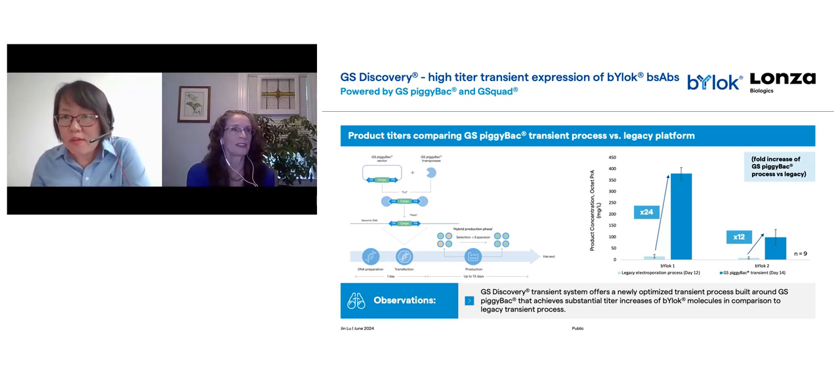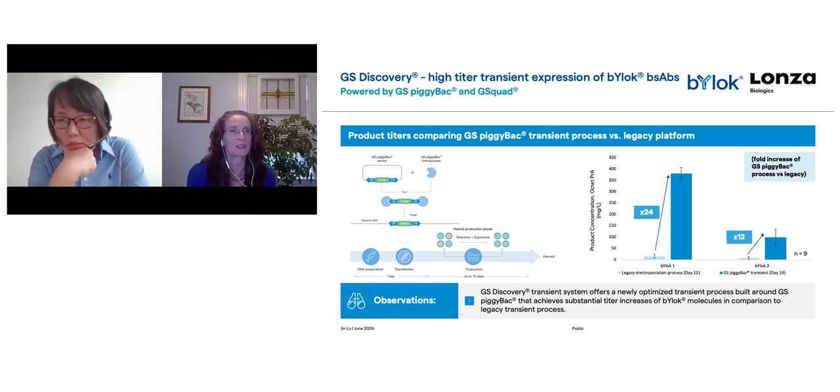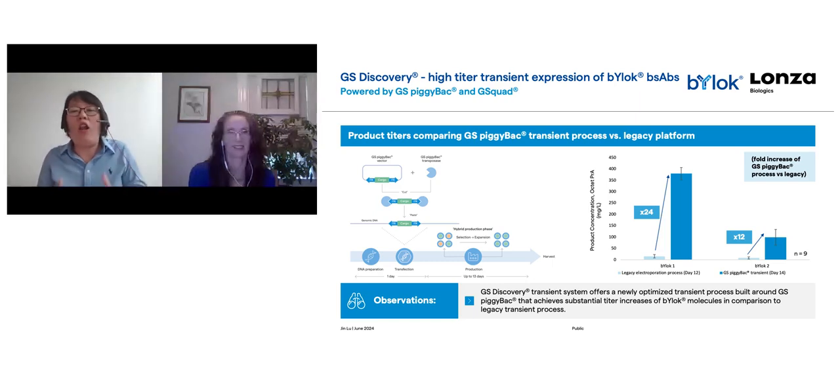And the last question, are there already examples of bispecifics with bYlok format in advanced preclinical or initial clinical testing? As I mentioned, this technology we only launched last year. However, we do have more and more customers signing agreements with us. Although our technology is new on the market, there are a lot of other similar pairing solutions that have been on the market for a long time. So that's why we're confident that you could use this mutation or disulfide technologies, yes.